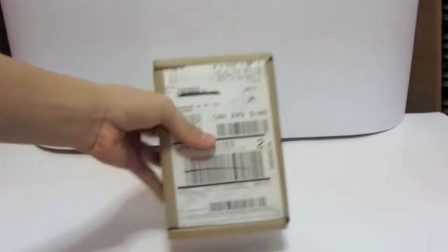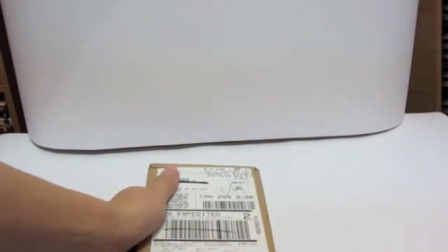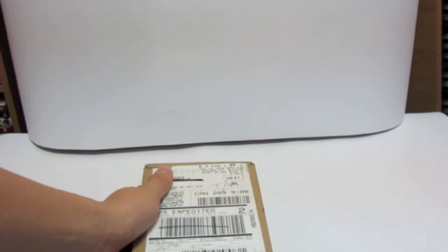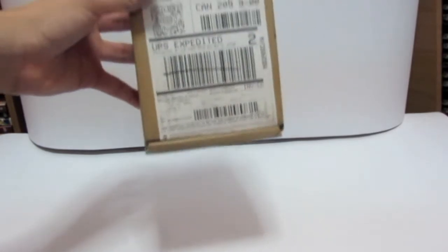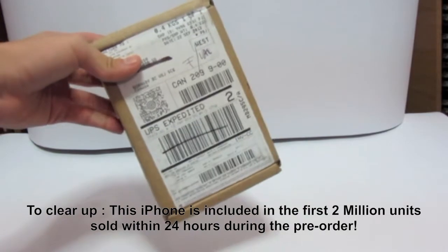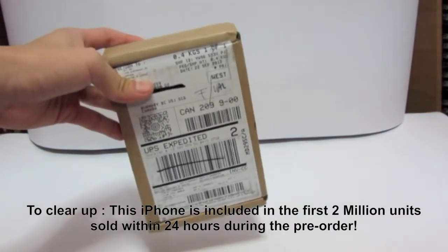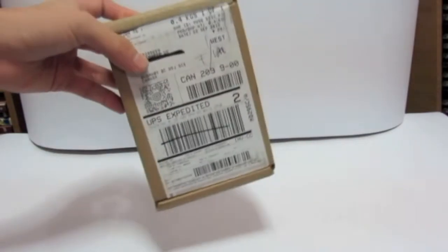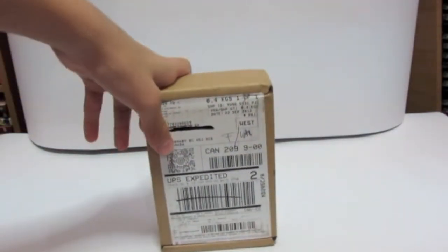All right, so basically I ordered this online when the pre-order came up. I was one of the first ones to order this, and this is one of the first units, one of the first 2 million units I think to be produced. That's actually in the record, the best-selling iPhone for a week or something. I'm not really sure, but this is one of the first 2 million units that I ordered from Apple.